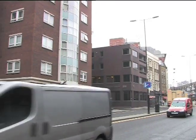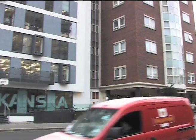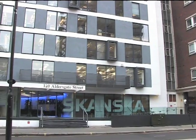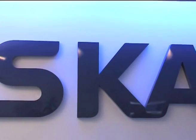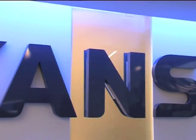Skanska is one of the world's leading construction companies, operating out of 5 home markets, obviously the UK being one of those markets. We are a Swedish company. Our parent, Skanska AB, is based in Sweden, and we work in the Nordics. Then we also work in North and South America and also in Central Europe.